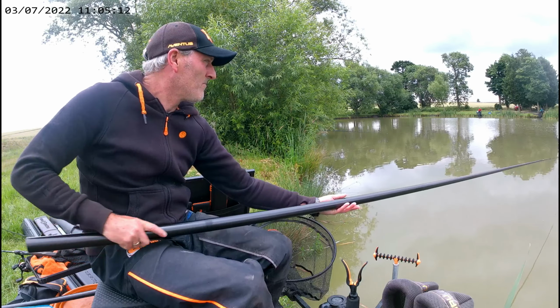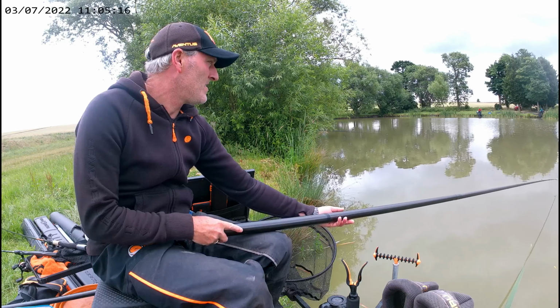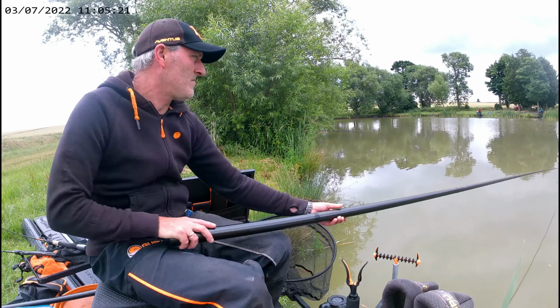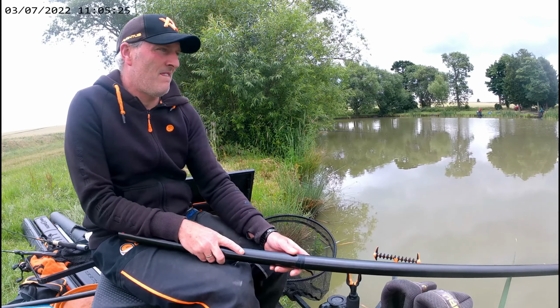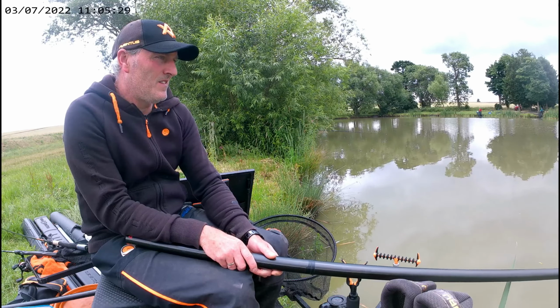Like I said, the first bite I had was that bream that I've just caught, which was about 3 to 4 pound. Good bream in here, but the depth is only about 2.5 foot, top two and two, and my 13 metre line. So roughly the same float can do all three lines, to be honest.